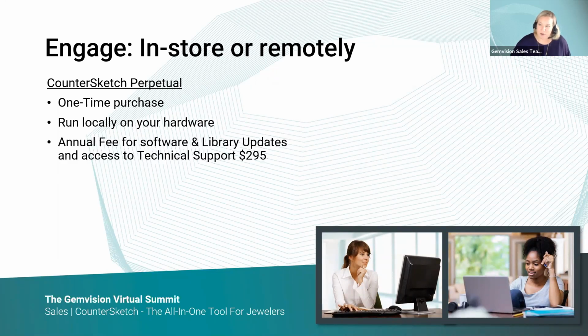The other thing that you'll know about our perpetual license is once you've made that purchase, the only fees that you'll incur after that initial purchase of the software is after your first year, there's a $295 annual fee. And for that fee, you're going to receive all of the library updates. So we have a product design and development team that's committed to creating new styles and adding those styles to the library so that the content that you're presenting to your customer is relevant and fashion forward. You'll also have access to our technical support team that can help if you ever run into any technical issues in working with the software.